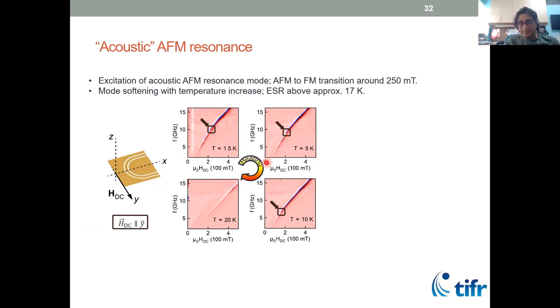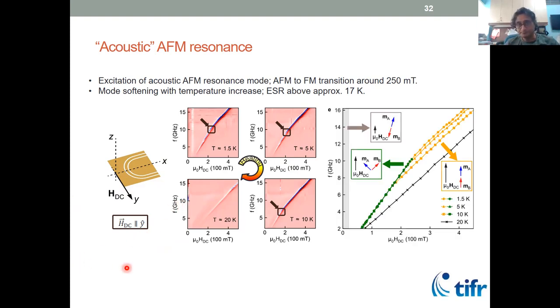And as I increase the temperature, you'll see that there is some transition here. There's a knee, okay? So that knee will slowly come down. What's happening is that as I go to higher and higher temperatures, the glue between the two magnetic sublattices is effectively, because of the thermal energy, being suppressed. And that's why this knee is coming down for the acoustic mode. So it's as if the acoustic mode is becoming softer and softer.